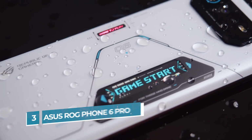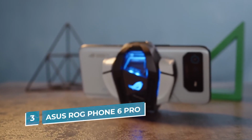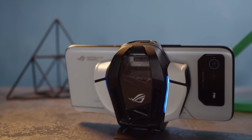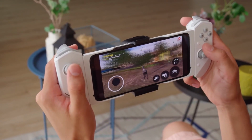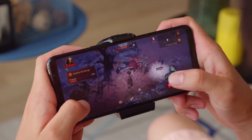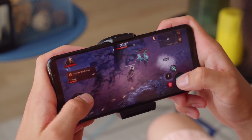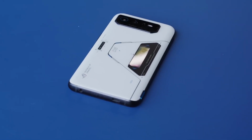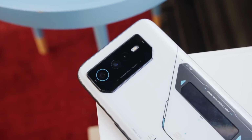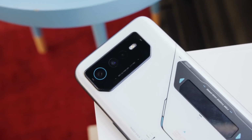Number 3. Asus ROG Phone 6 Pro. Just like Google, Asus has refined its hardware strategy with its sixth attempt. The ROG Phone 6 Pro is a distinct upgrade over last year's ROG Phone 5, paired with a continued focus on providing the best mobile gaming experience on the market. A combination of powerful hardware and useful software ensures gaming is a breeze, but those intending to use it as their daily driver may find frustrations here and there.